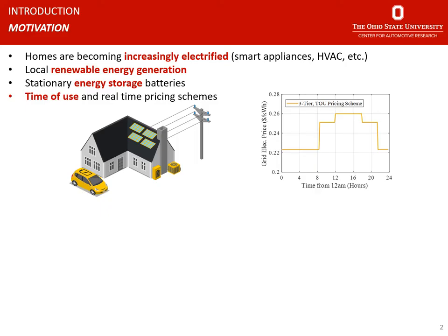Now, a couple major trends in the residential market are really driving the motivation for this work. First, homes are becoming increasingly electrified with electric smart appliances, electric HVAC, and in many cases, charging of their vehicles. Also, it is becoming more feasible for homeowners to install local renewable energy sources such as photovoltaic solar panels, and even stationary energy storage batteries, which can help ensure that excess solar power is not wasted. Finally, due to grid resiliency concerns, utility companies in many parts of the country are making time of use and real-time pricing schemes available to homeowners.